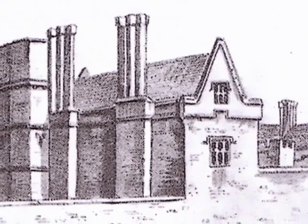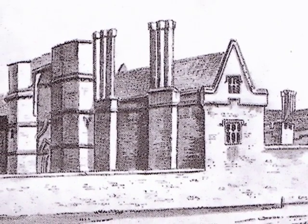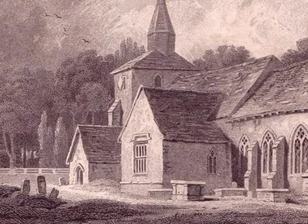the early English style for his brother Simon Langton, the Archdeacon of Canterbury. Around this time, St Stephen's Church was enlarged, probably by Simon Langton. The sketch of the church dates from 1829.